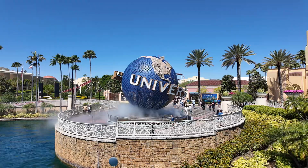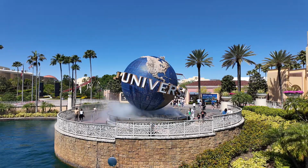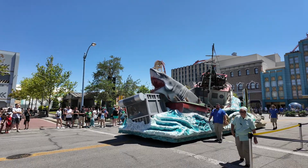Hey there, adventurers. Today we are here at Universal Studios Florida, and I thought today we'd ride some rides, check out the return of the Mega Movie Parade, talk about some of the park updates, and have a fun day. So let's go ahead and have a great day adventure.